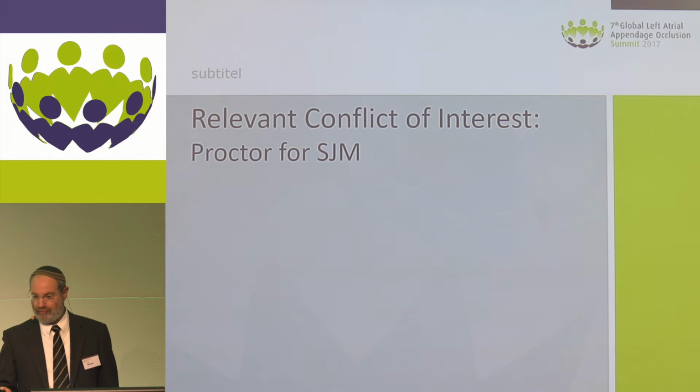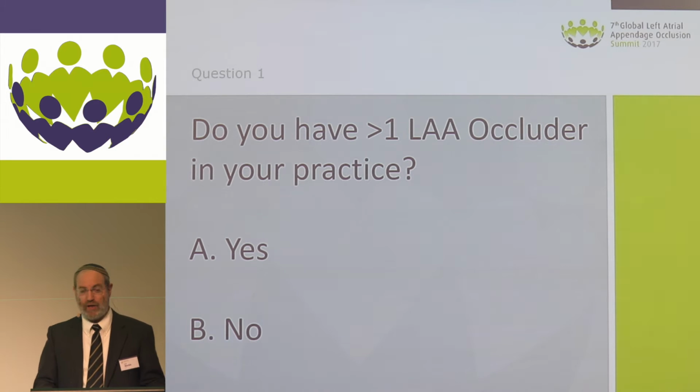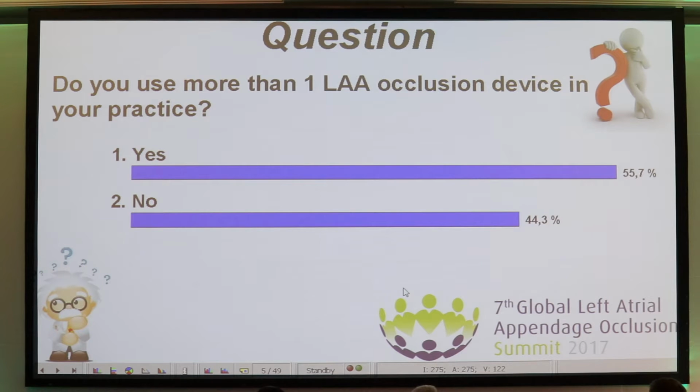So I'm going to start off with my first question. My first slide is going to be a question. How many of you have greater than one LAA occluder in your practice? It's 1 for yes and 2 for no. So that means if you have more than one LAA occlusion device in your practice, that's a 1. Okay, so we can get the results on that.